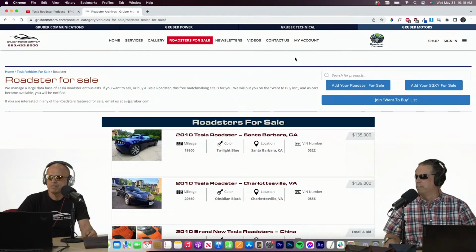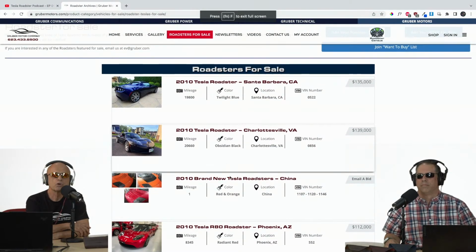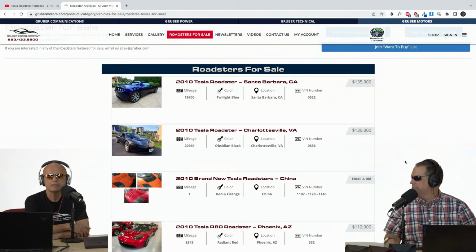So, speaking of cars that are on our Roadster listing site, on our website, it's called Roadsters for Sale. It's our roadster matchmaking service. We're approached by sellers of other types of vehicles, which normally we have been turning away. I want to sell my Chevy. I want to sell my Model X Tesla.